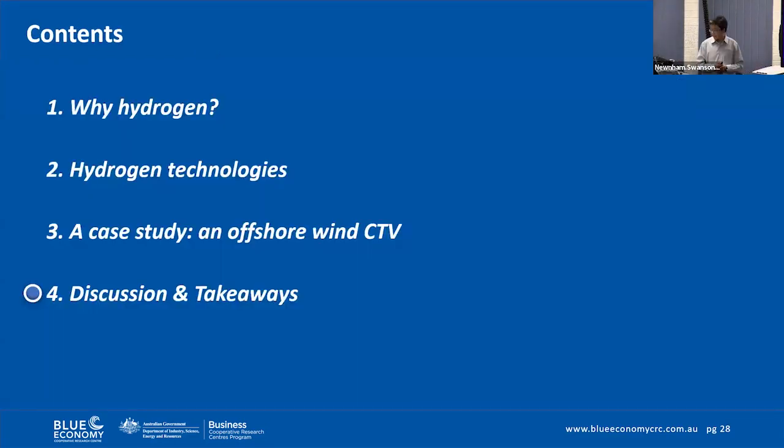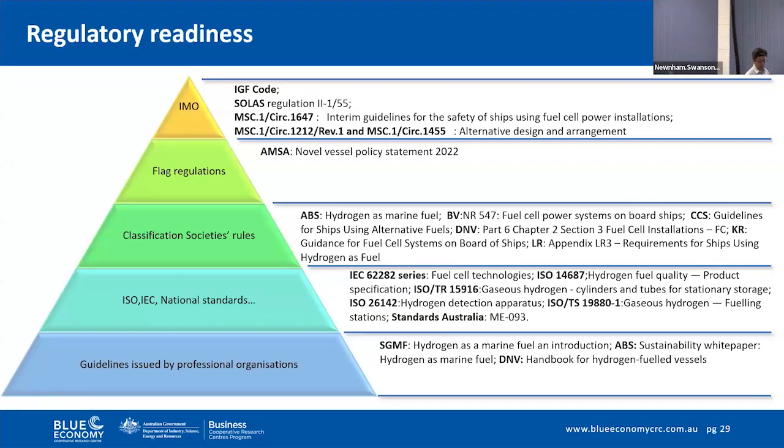So finally, let's do some discussions. Regulation, class rules and the standards are very key, are very important for designing hydrogen-powered vessels. So we are happy to see that in recent 2 years, the gap has been filled. A lot of regulations, many classifications have issued their rules, and a lot of international standards, even Australian standards, are being released.